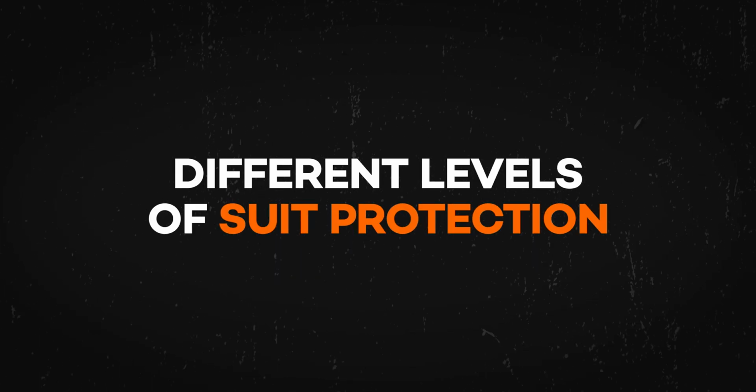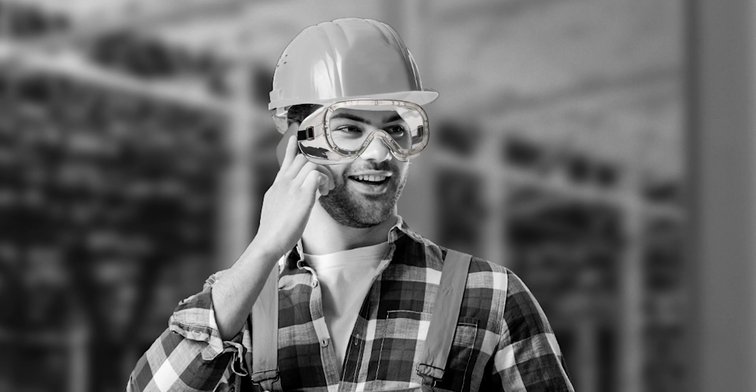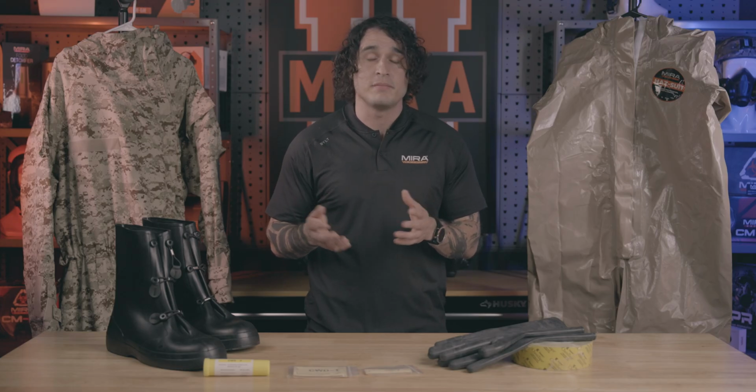Now that we've talked about HAZMAT, let's discuss the different levels of suit protection available, starting with the EPA's recommendation for a Level D suit. A Level D suit is something that you might wear if you are a construction worker: eye protection and a hard hat on. This combined with overalls is essentially the EPA's recommendation for a Level D suit.